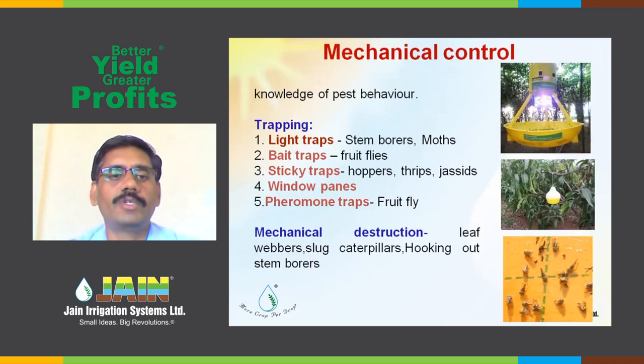Bait traps are mostly used for fruit flies. Sticky traps are used for hoppers, thrips, and whiteflies. You can see the yellow sticky traps, and the hoppers are stuck to them. So this helps us in monitoring. It is a kind of monitoring tool. By seeing the increasing pest population on the sticky boards, we should be ready. We can get ready for our further pest management methods.